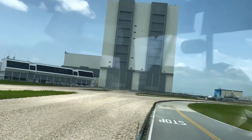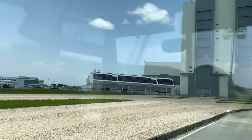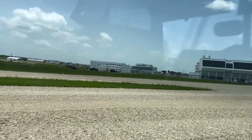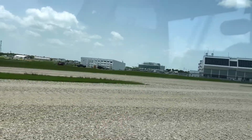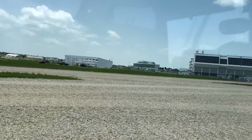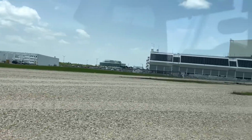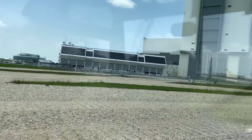Out the front windshield now, the gray bay door on the right-hand side, that is High Bay 1. Biggest garage door in the world, 456 feet tall. That's where they're going to take the SLS, the Space Launch System, back into and get it ready for its first test flight. That's where the Artemis rocket is.